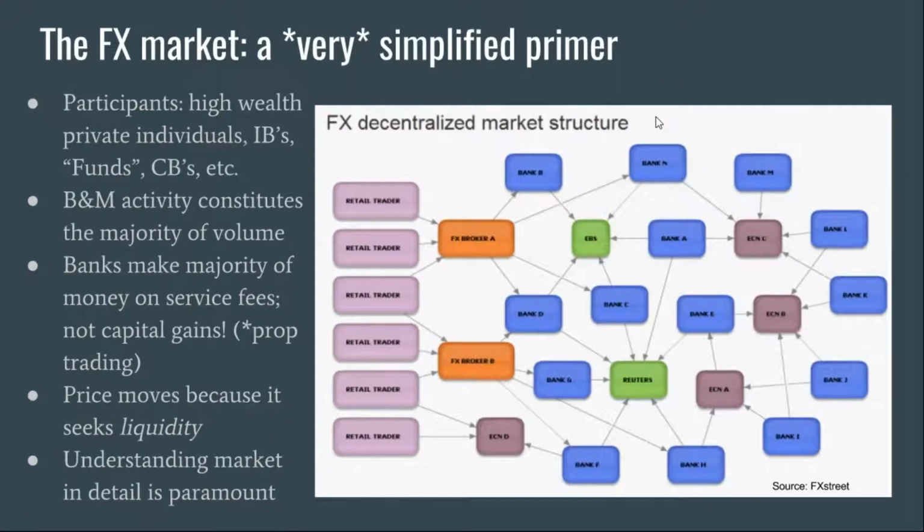And to some extent, if you look at how the Forex market works, it is a decentralized market structure. Who takes part in the Forex market? We need to understand the market before we start to trade it, correct? The people who essentially move it are, to some extent, high wealth private individuals, international businesses, and funds. For example, a fund from Europe that wants to invest in a North American market will transfer funds. They will all be clients of some type of bank, put liquidity into that bank, and price will move as it seeks that liquidity.